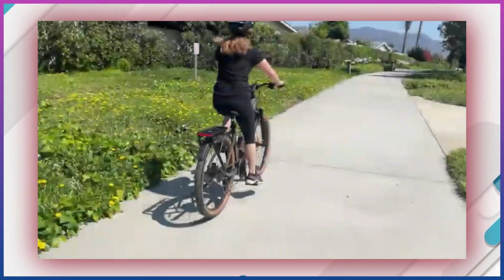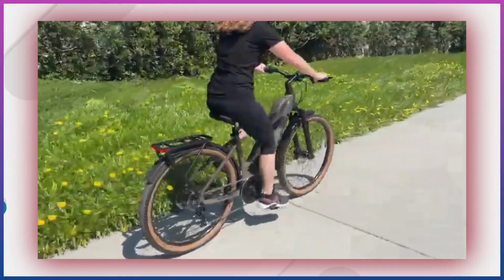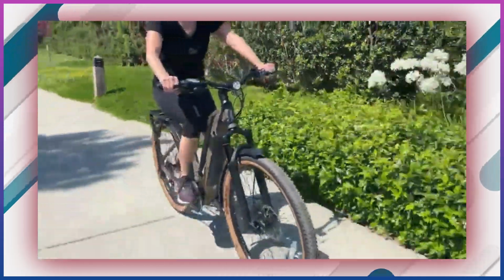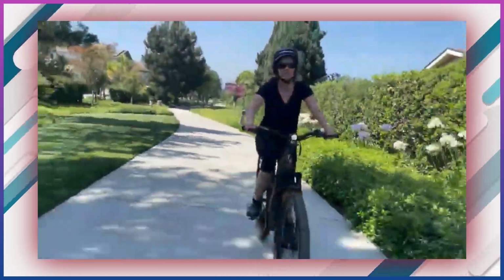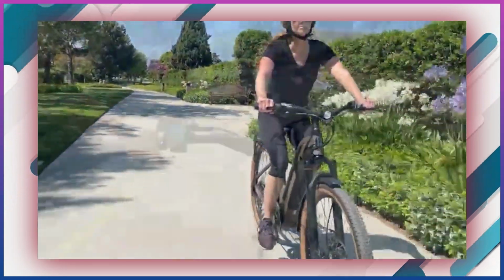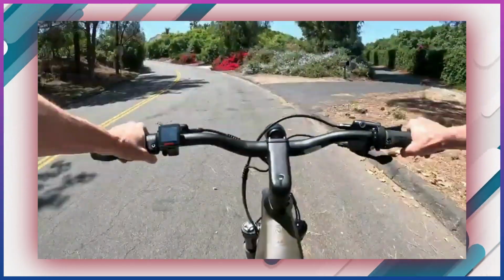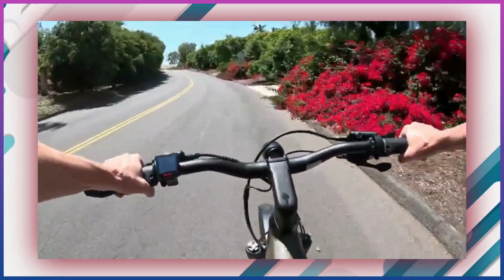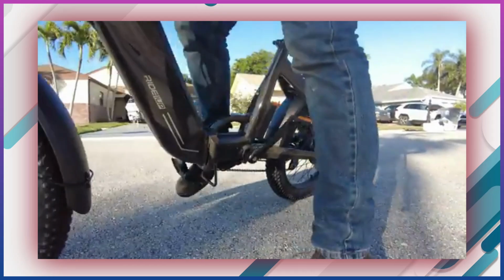Ride 1 Up Roadster V3. Lightweight, minimalist, and ultra-reliable. The Roadster V3 weighs only 39 pounds and runs a carbon belt drive that practically never needs maintenance. Simple design, fewer failure points, and UL certification make this one of the best value commuters at $1,295.